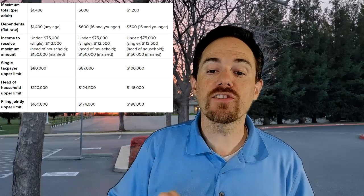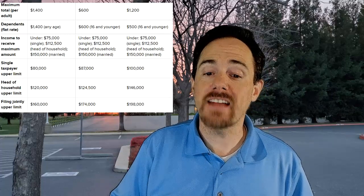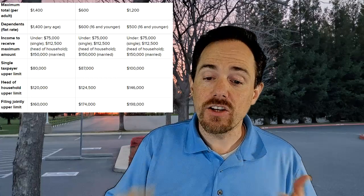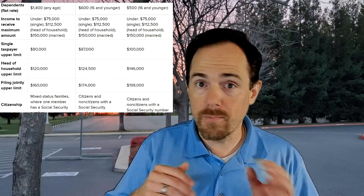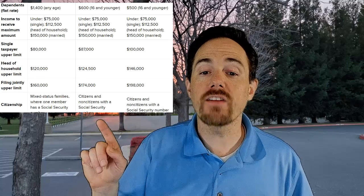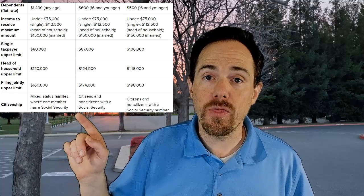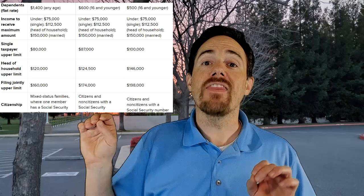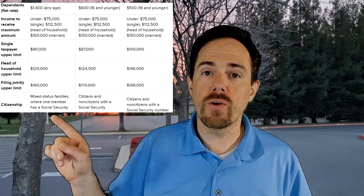And for head of household, that limit was $146,000 in the first round, $124,500 in the second round, and $120,000 in the third round. For those filing jointly, that upper limit where you lost the entire stimulus check was $198,000 in the first round, $174,000 in the second round, and $160,000, now a little bit lower, in the third round. If your income is above $160,000 and you're filing jointly, and this now is for your 2021 tax return, then you will not be eligible for the entire check.